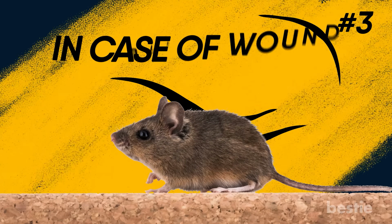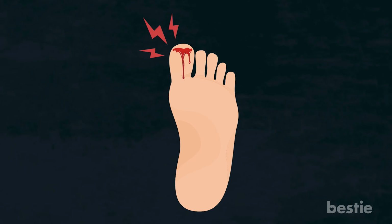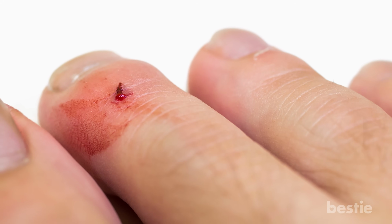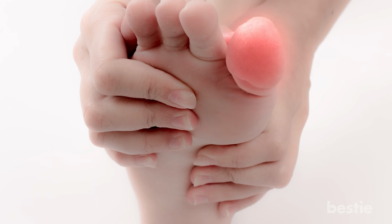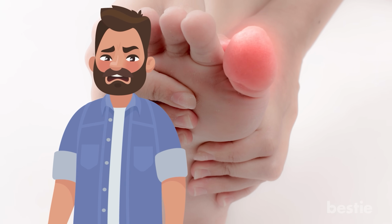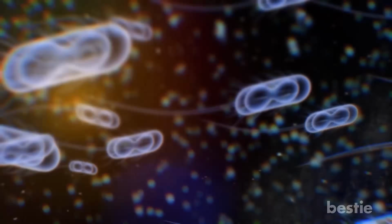Number 3. In case of bleeding. A little bit of blood may make you nervous, but there's no cause for alarm yet. Calm down and see if the blood is flowing freely or lightly. In case of light flow, press around the wound to make the blood ooze out. We're not being gross, there's a reason. It's to clear out any toxins or infectious bacteria.